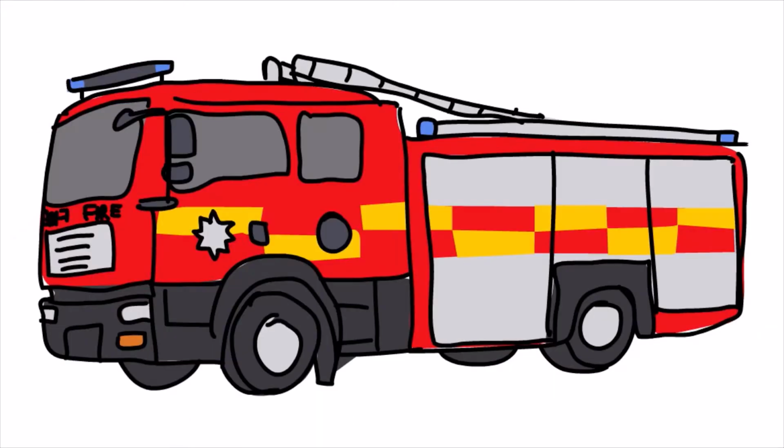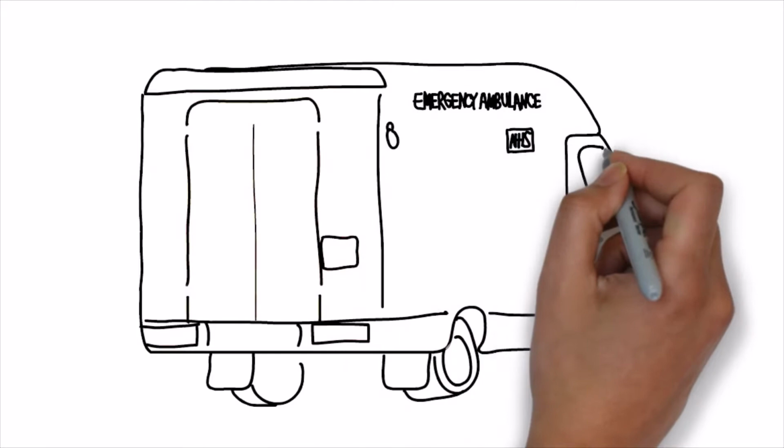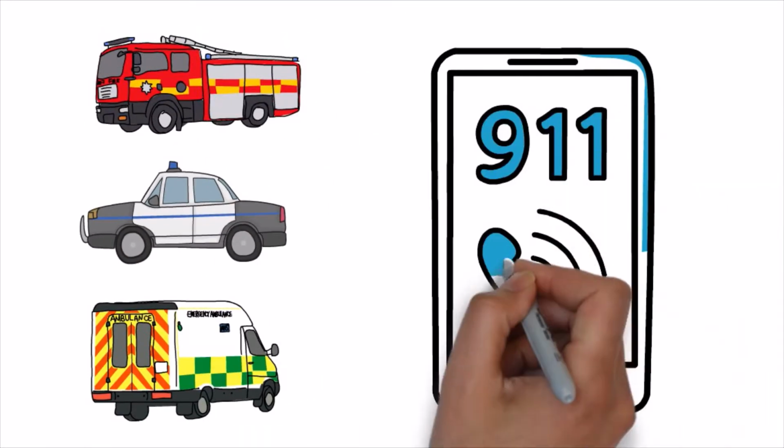What do you do if you need the fire department? Or someone from the police department? What if you need an ambulance? You need to call 911.